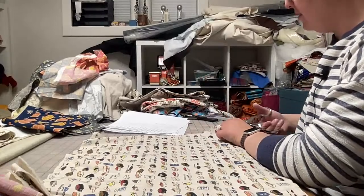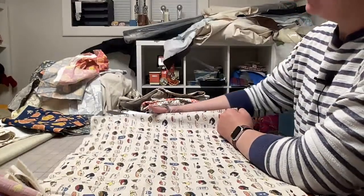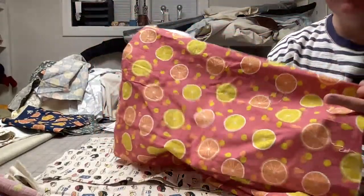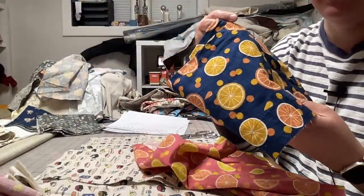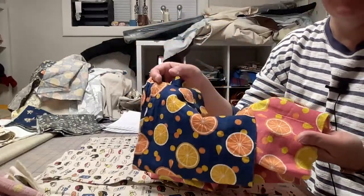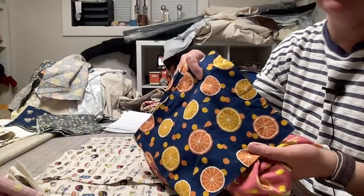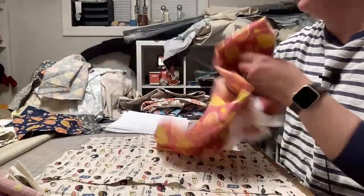I love getting the same print on different colorways because it makes stuff pop, and they usually are slightly different. A really good case of that is the citrus fabric. The pink, the yellow, and the orange are slightly different from the actual navy citrus. The oranges on the pink are a little bit more pastel. The oranges on the navy are deeper. And same thing with the lemons. The lemons are more like a true lemon color, whereas the lemons on the navy background are more gold. So it's just really cool to see.